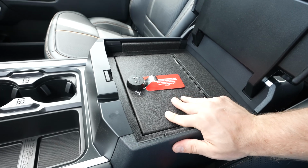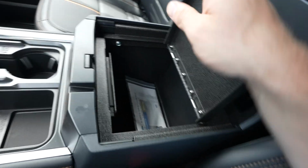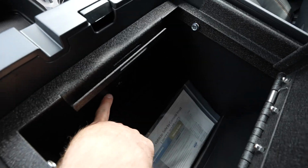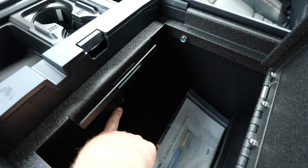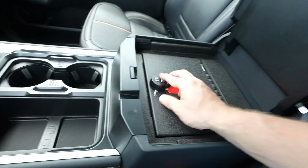If you do not opt for this, it will come with a removable storage tray, and I still believe you retain both USB-Cs right there, and then there typically would be, oh, here it is, a cutout for cord management.